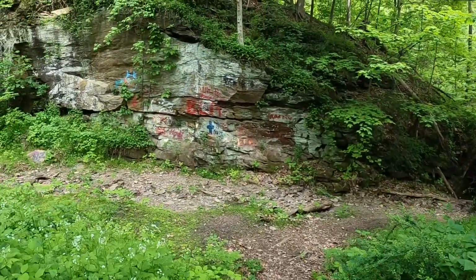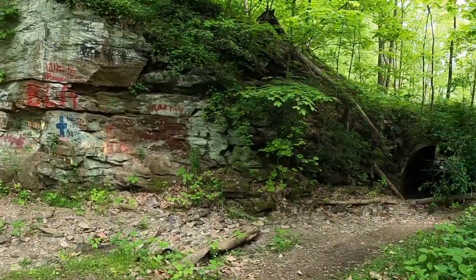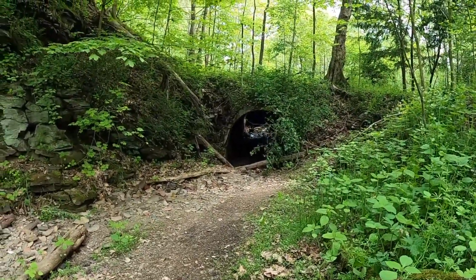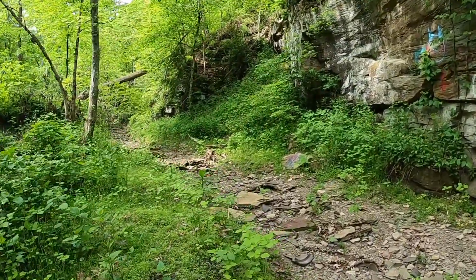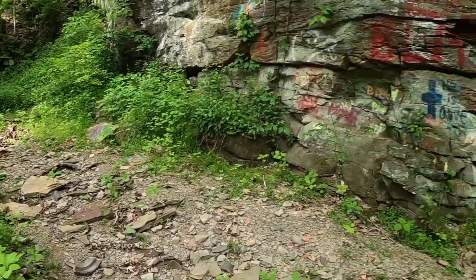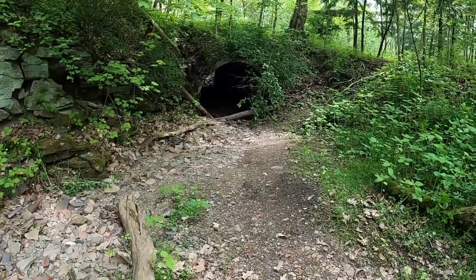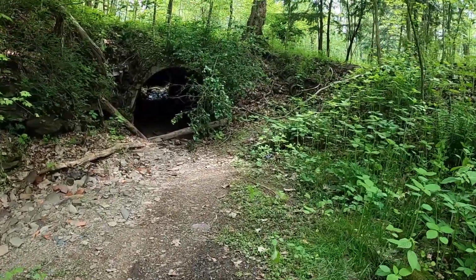Look at this thing. Graffiti on the wall right there. Gives it a more scarier vibe. And there goes the tunnel that we're gonna go under. And hopefully we make it alive. Well, I guess water would've been coming through here or something. I'm gonna get my lights and all that stuff ready. Get ready to go inside this tunnel here and see what's in there.